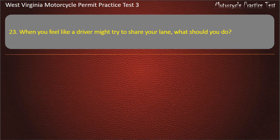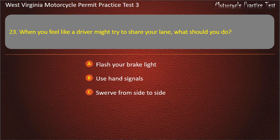Question 23. When you feel like a driver might try to share your lane, what should you do? Flash your brake light. Use hand signals. Swerve from side to side. Ride in the center lane position. Answer. Ride in the center lane position.